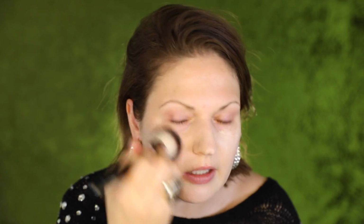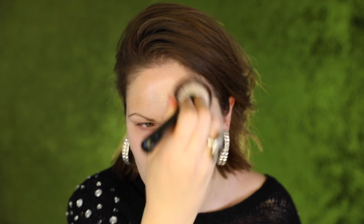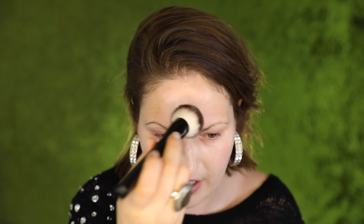Now I'm not going to use primer or anything like that because this is not makeup that I want to last a long time. Let's do a full face of bad makeup and then take it all off just for shits and giggles. As you're blending it, it doesn't even matter if you use a brush or a beauty blender. I'm gonna use a beauty blender later. It just kind of smeared around my face.